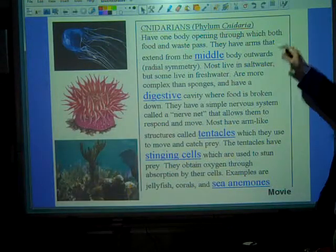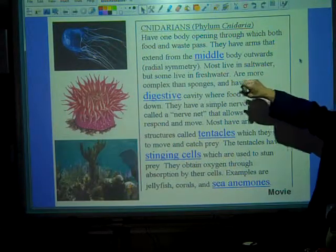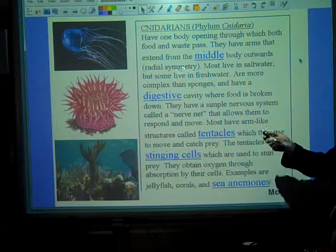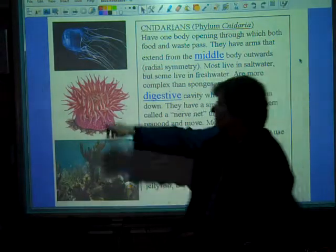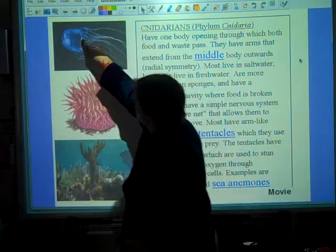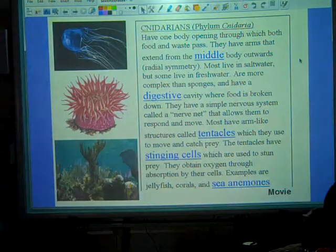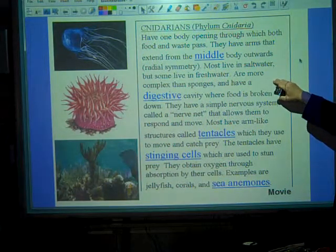They have one body opening through which both food and waste pass. They have arms that extend from the middle of the body outwards, so they have radial symmetry. Okay, so they extend out from the middle. You can see here, they kind of extend out. Coral is a little different. Most of these live in salt water, but some can live in fresh water.